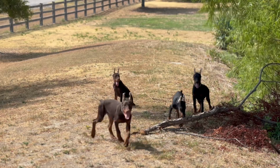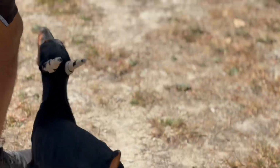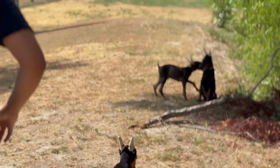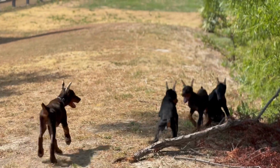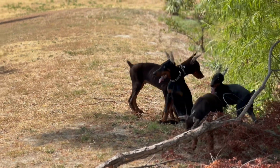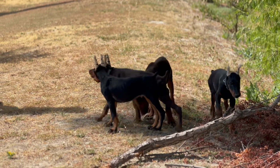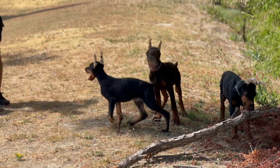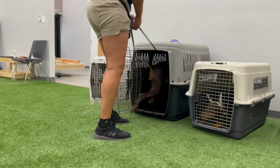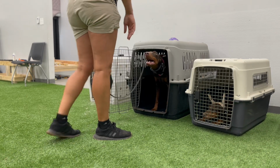Another big part of our program is our crate training, house training, and manners. So obviously we start these puppies out at a very young age going outside to potty. So they do go on a lot of outside walks so that they have the opportunity to potty in the correct location. This also doubles for socializing with the other puppies, getting play times, and just getting to enjoy themselves.